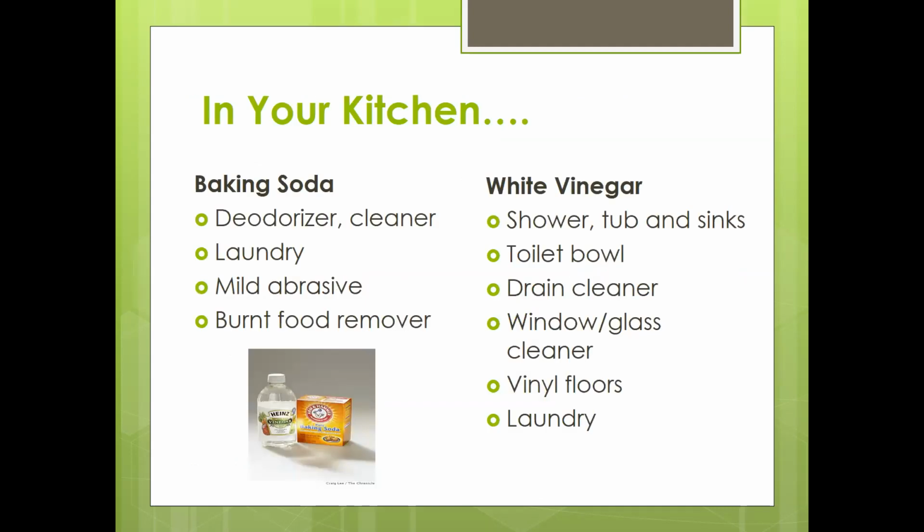So let's take a look about in your kitchen. In your kitchen, most of us are going to have some sort of baking soda. You might have the deodorizer, cleaner, laundry, mild abrasives, and then you'll also see that you have oftentimes in your kitchen white vinegar, and that's going to be great for helping to clean your showers, tubs, toilet bowls, things of that nature.